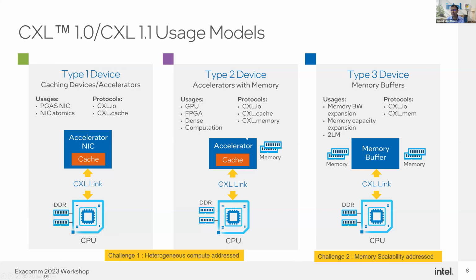Second type is around GPU and all of those FPGAs. Here you have your own memory. So not only do you want to be able to cache the system memory, but also you want your memory to be mapped to the system coherent space. And that's why you need all three protocols. And the third type, which is the third challenge that I mentioned, is around the memory bandwidth and memory capacity expansion, as well as a tiered memory approach, right? To second level memory. So there you don't need caching semantics. All that you need is really memory semantics. The IO semantics is there for discovery and all of those.